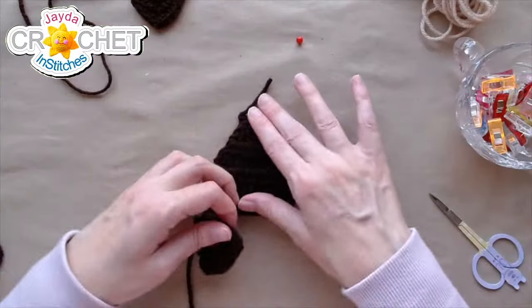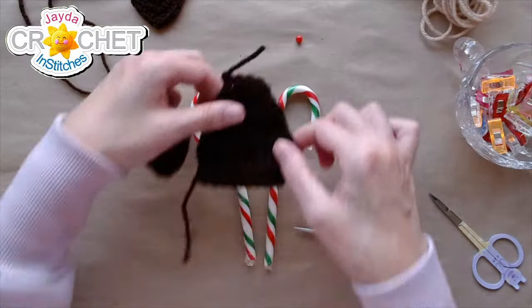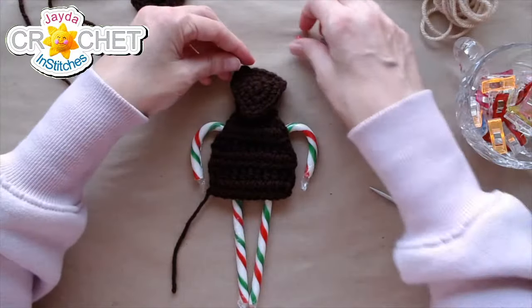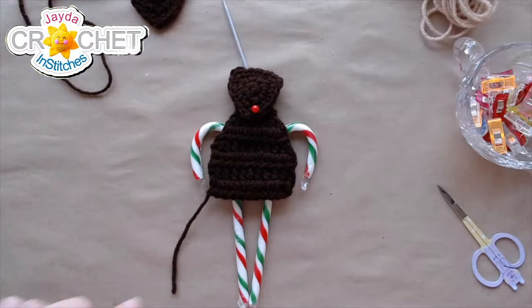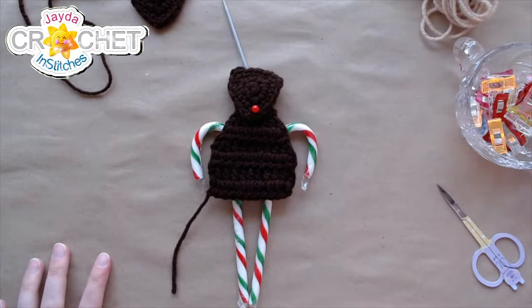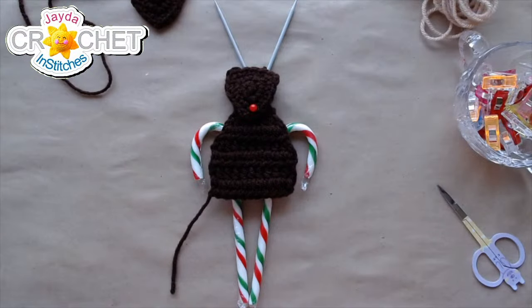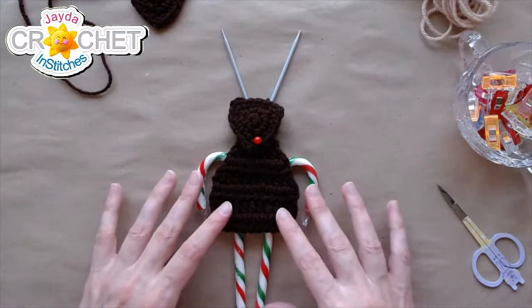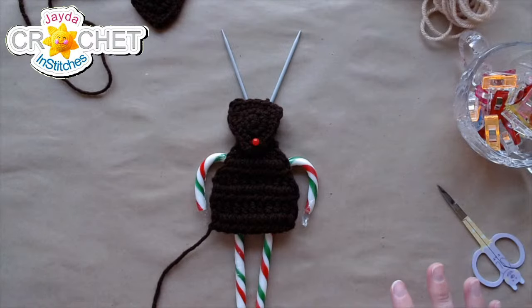So let me get the little candy canes in position. It's going to look something like this. So there's his little head, there's his little nose, and then he's going to have 2 little antlers. Let me get my other needle here. So there you go. It's going to look something like this. And of course he's going to have eyes. He looks like an alien reindeer.